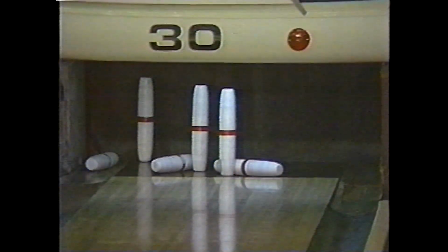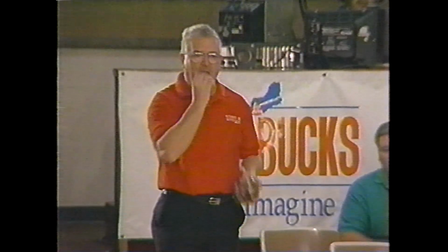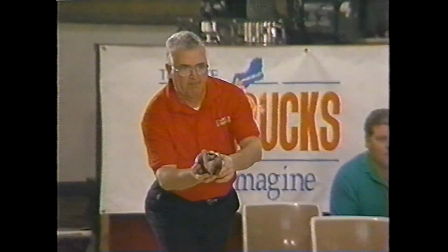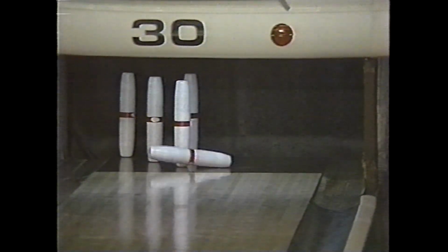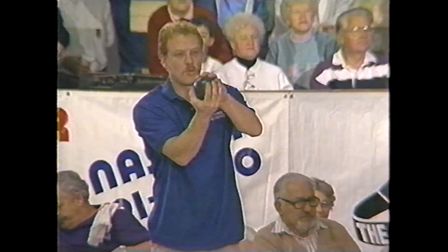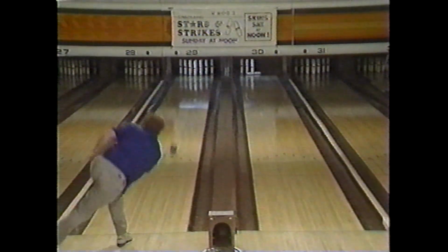Let's take a look at what happened on Pat's attempt. Oh, how did it miss? Everything dancing around the 7 pin. Alex Pendleton still in the lead. Just catching a bit of the head pin, and look at the wood. It's a tough shot without the wood out in front because they have that sleeper in the back, the 8 pin.